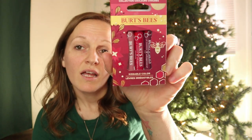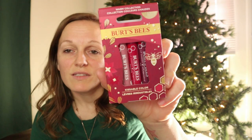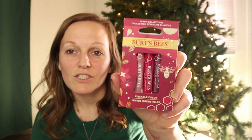And the last thing I'm going to be putting in her stocking, and I think I might actually break this up and put one into my teenager's stocking as well, is these little tinted lip balms. She loves to dress up and do makeup and things like that, so I thought that this would be a really fun addition into her stocking.